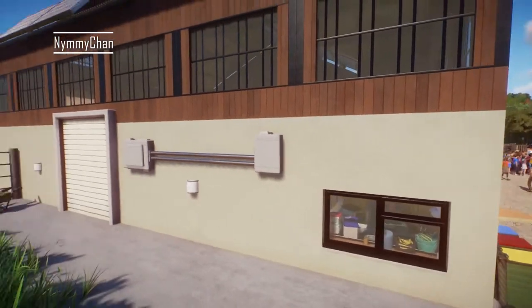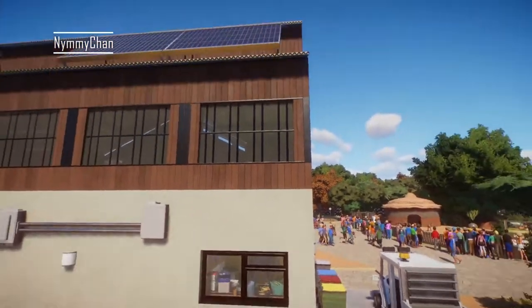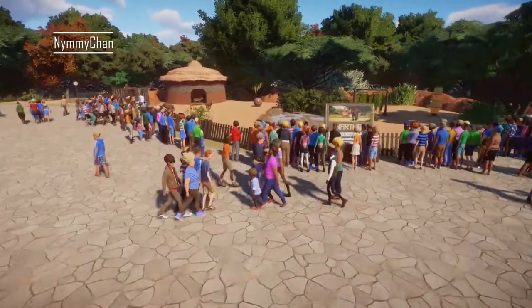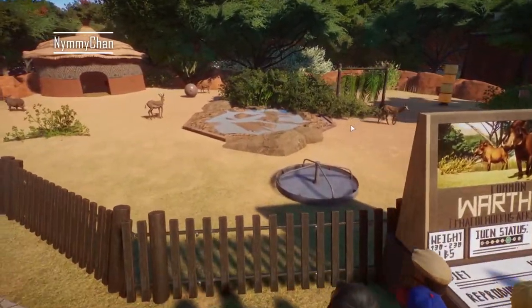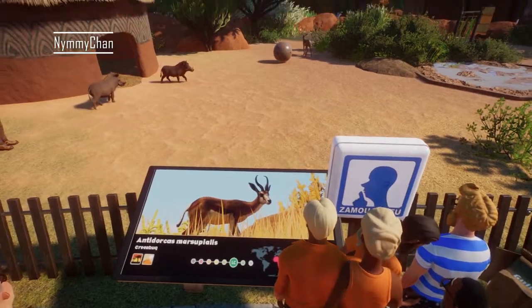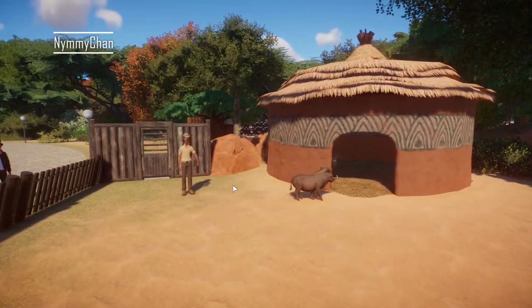This is a really amazing backstage area. With these, and then here the pipes. And the solar panels on top. That's really cool. Ooh. Warthog. Although, this is a warthog and a gemsbok, I believe? I don't know, an antelope, gemsbok, one or two. Ah, the keeper is very enthusiastic about it. Look at the little hut. Oh, that's so cool.